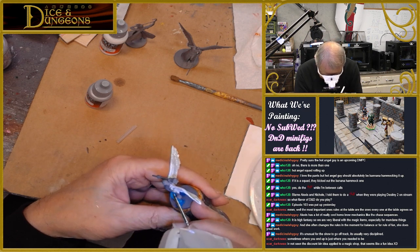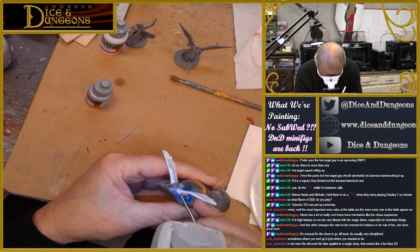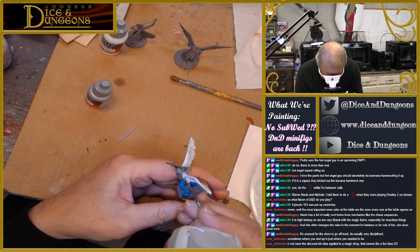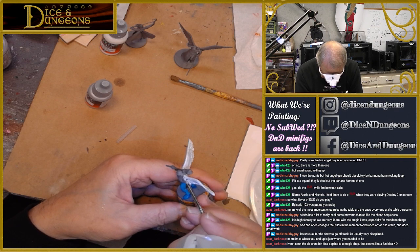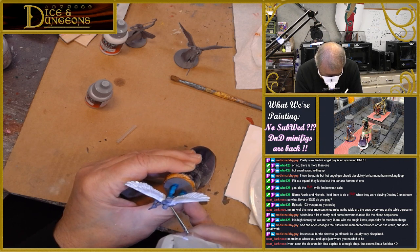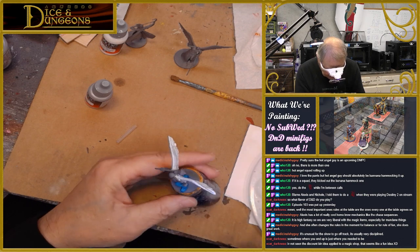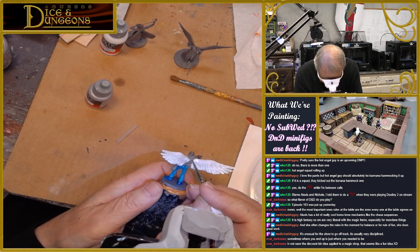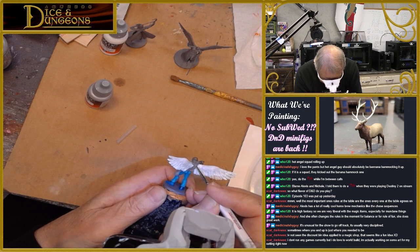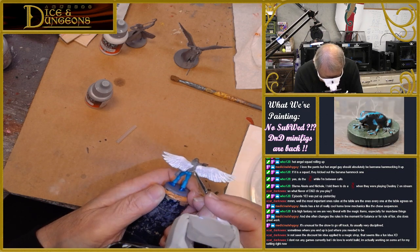This is shiny. I'm using this little tiny brush just to get the boundary between the silver and the wings. And then I'm going to use a larger brush to fill it in, because otherwise with this little brush it would take a bit of time. There's no clear demarcation line on the back here between where the wings start, so I'm just going to have to make one up, I guess.